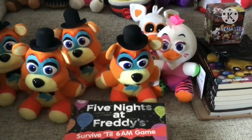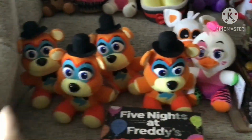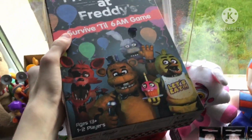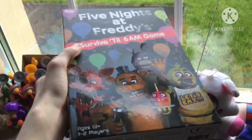I actually bought this 4 days ago whenever I went to Smith's Toys. Whenever I got my army of 4 Glamrock Freddy plushies, I got this board game as well. So yeah, this board game is actually very new, and it only came out in October of this year, so October 2020.